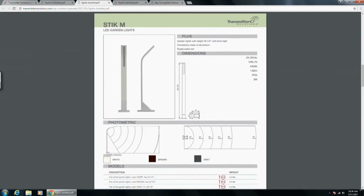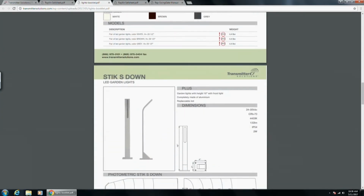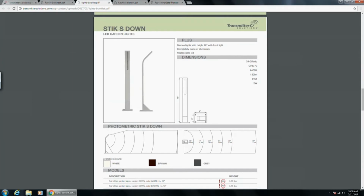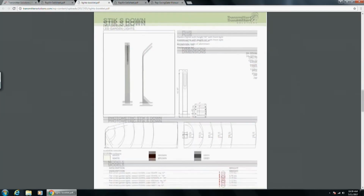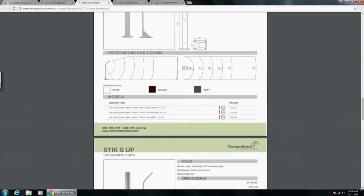The stick lights are our most popular. This is a stick light that's about 30 inches tall. And then the stick down and the stick up, you can get LED lights that are upward facing, so that can shine up at a wall or can shine up against the house, or a downward facing light which will shine down on a driveway or on a walkway up to the house, into planting areas, wherever you want to position these lights. There's options for both upward and downward facing.